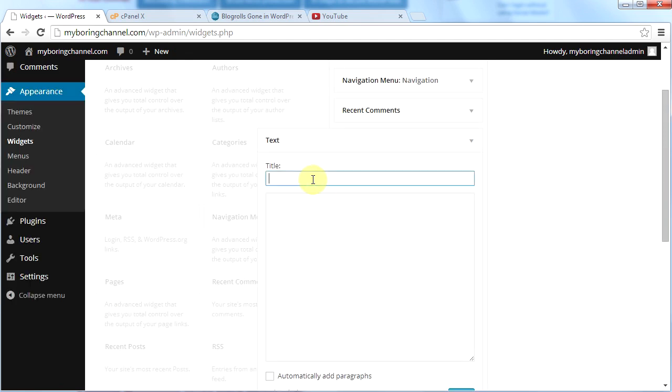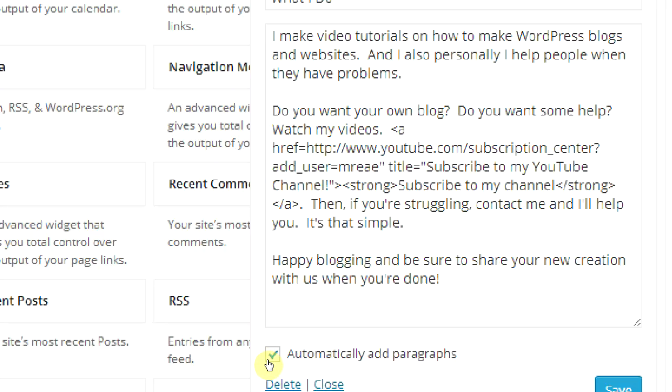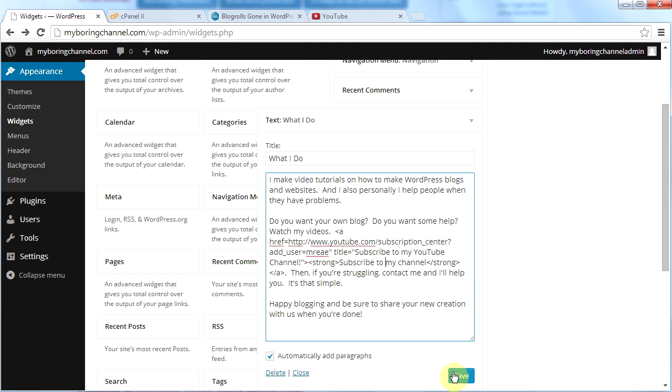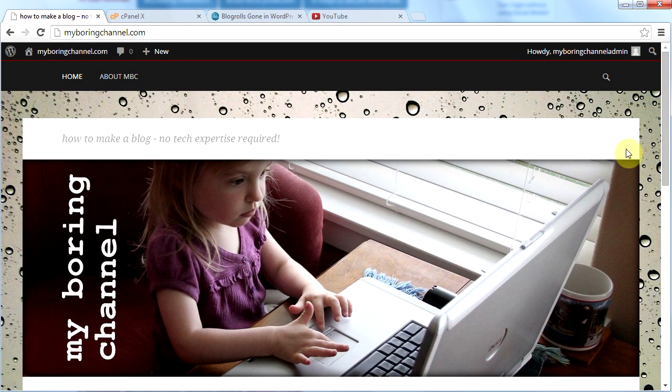For the text widget, I'm going to call it What I Do. And then I'm going to add a little bit of text below. So I've added some text in here. And then I have 3 paragraphs, so I also checked this box that says automatically add paragraphs, because if you don't, it's all going to be one big paragraph. I also added a link using some HTML code in here. That's information for a separate tutorial, but you can look at this and see how to create an HTML link if you would like. Then I click Save, and then I'll go back to my site and see what my sidebar looks like now.